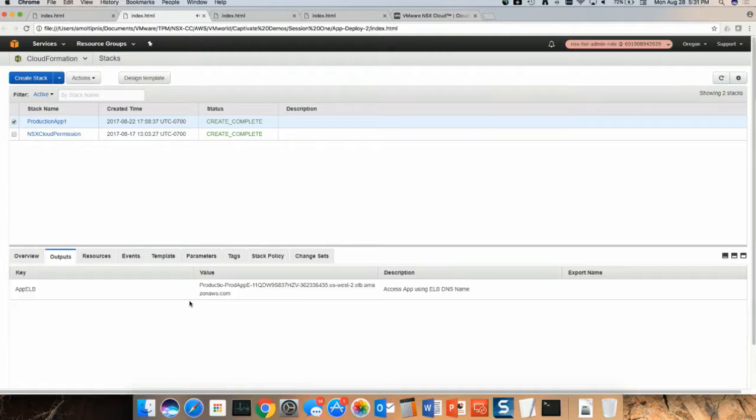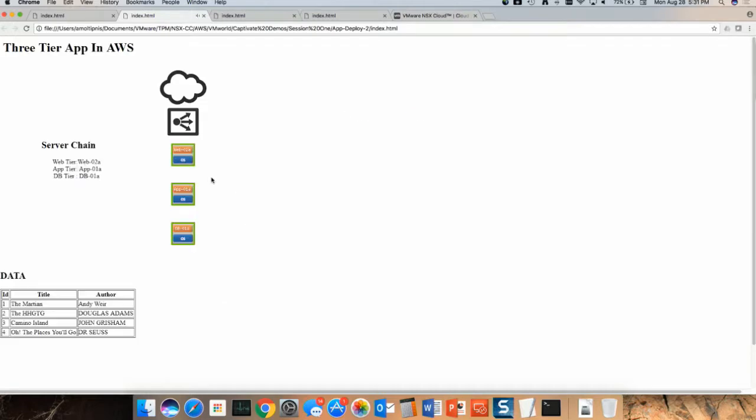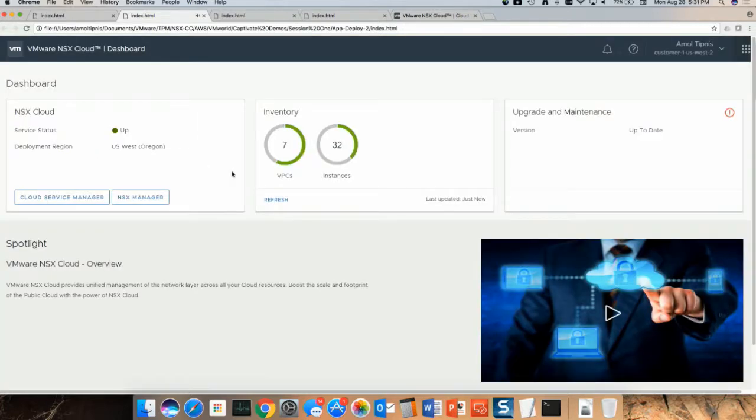And then in the output, I get the output for the ELB, which is how I can access my 3-tier application. If I just copy paste this into the next tab, I can see my application is working. It's a 3-tier app. And if I click refresh, I can see it's load balancing between my web and app VMs.